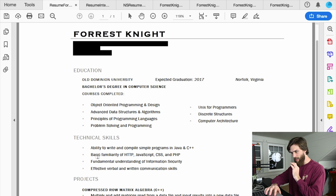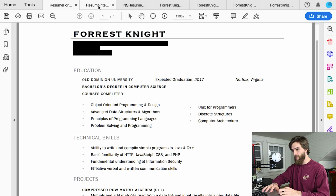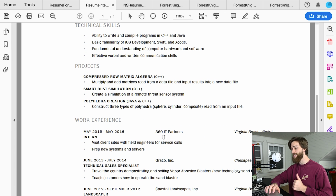And then what else did I change? What did I have here? So I had a fundamental understanding of information security. Oh, okay, so I lied. This first one, notice we're back on the first one, was essentially a resume for me to turn into this company back here, 360 IT Partners, and that is a security firm.